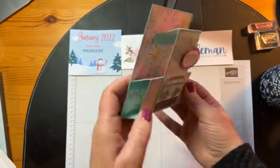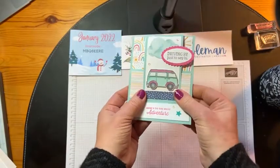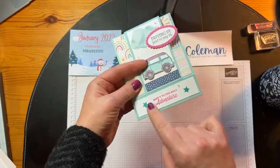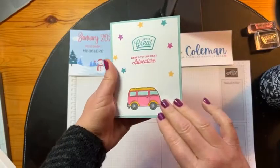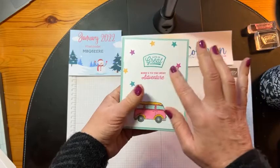It's called a step panel card, okay? So step panel, and it folds flat like this. So there's a greeting down here. Anybody recognize where this greeting here comes from? I'm going to flip it over, show you the back. This is the back. These 2 greetings and this star also come from the same stamp set.